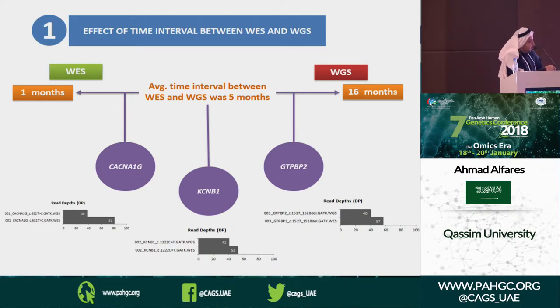This is the gene name. This is the coding variant, c.1527, it's a deletion. It was called by the GATK caller in the whole genome with decent coverage.